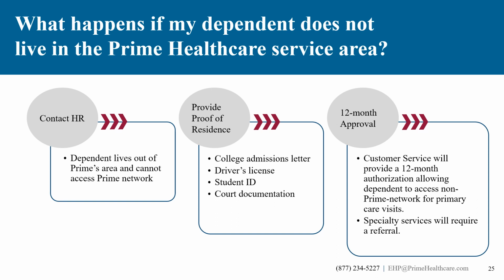If your dependent lives out of your Prime Hospital's area and cannot access the Prime network, contact your local HR representative. They will ask you to provide proof of the out-of-state residence for your dependent, such as a college acceptance letter, state driver's license, student ID, report card, or court documentation showing place of residence for dependent children. Customer service will then enter a 12-month authorization into the Prime Healthcare claims system, allowing the dependent access to the Tier 2 network for PCP office visits. Specialty services require referral from your PCP along with authorization from the Prime Utilization Review.